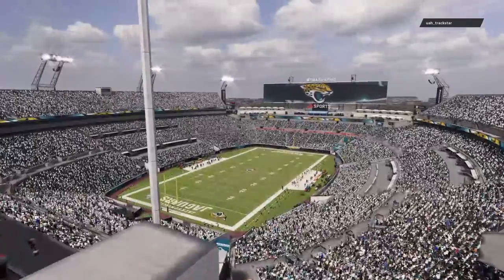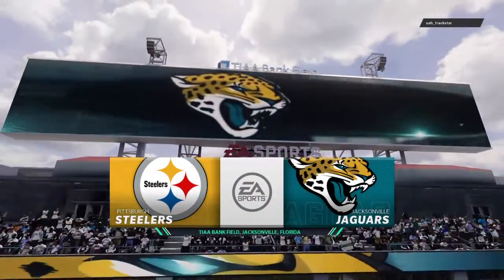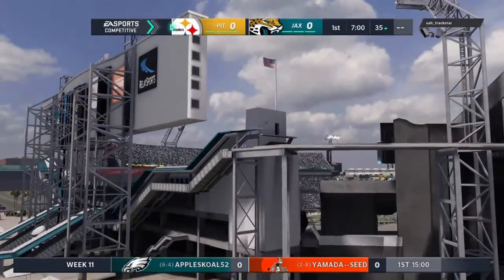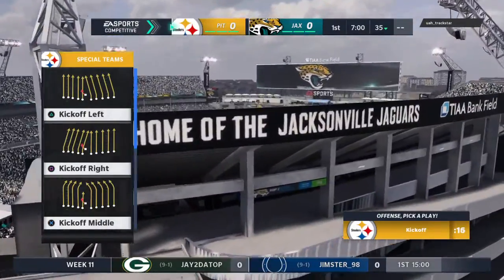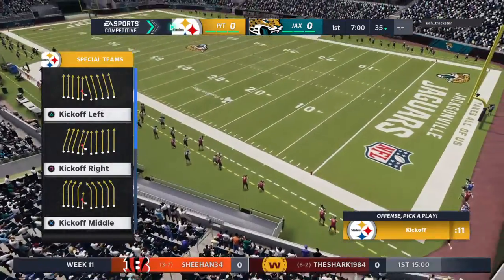EA Sports coverage of the NFL brings us to the Sunshine State and TIAA Bank Field here in Jacksonville. This crowd is excited to see their Jaguars as both teams emerged from their tunnels a moment ago. We are just about ready for football as the Jags get set to match up with the Pittsburgh Steelers.